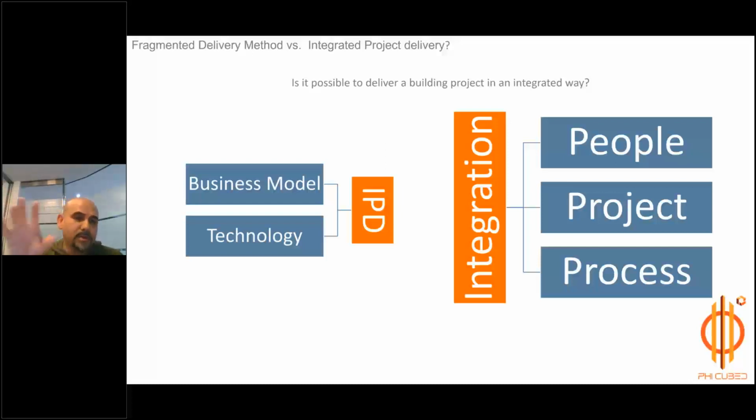And you also need a technology infrastructure. So you need an integrated process. When we talk about integration, you can't forget the 3 Ps. And the 3 Ps, from Phi Cube's perspective, are people, project, and process.